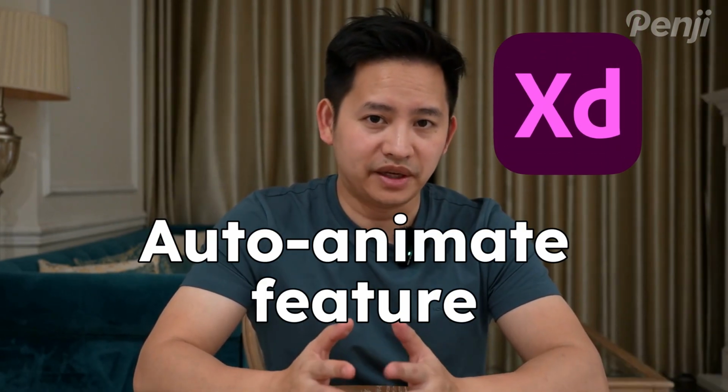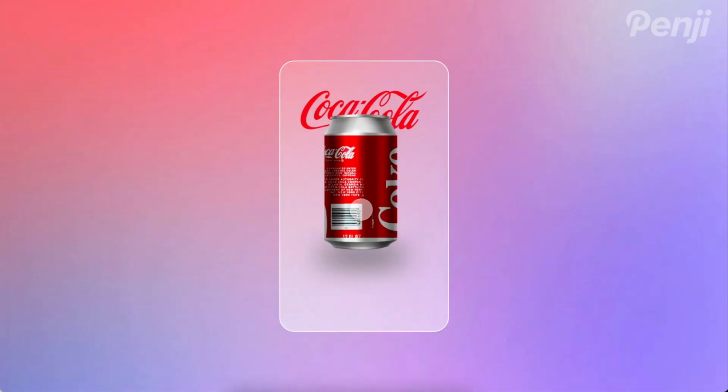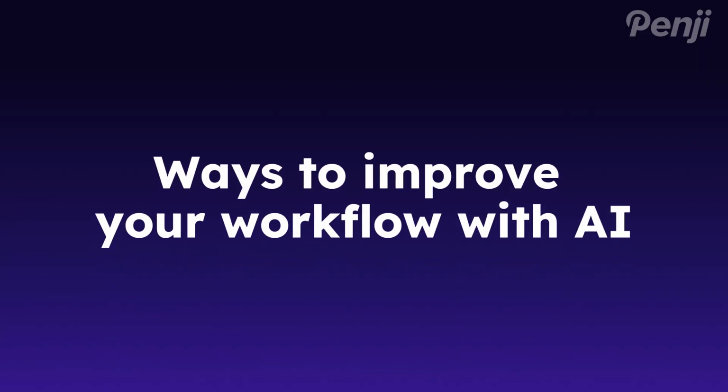Consider Adobe XD. With its auto animate feature, it uses AI to create smooth transitions, helping designers create way better work for their clients. But really, AI is whatever you make of it. Looking for ways to improve your workflow? You can start just by asking ChatGPT.